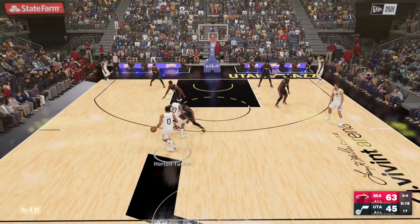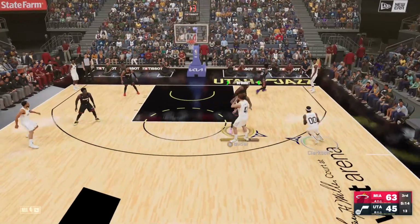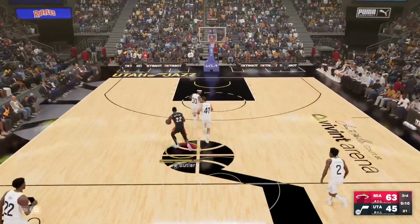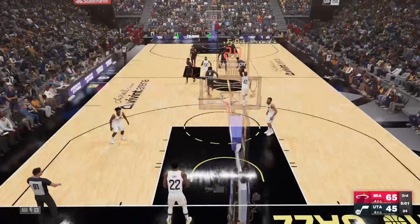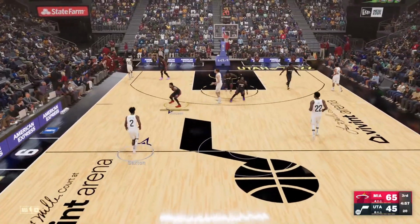Here's Horton Tucker. Pass to Clarkson. Olynyk sets a screen for Clarkson. And the 3 off target. Well, even though he misses that one, the defense has got to talk about that. And that's a bad miscue. And you can't give up looks like that all game long. Not getting old here. Seeing him make that lead pass with perfect timing.